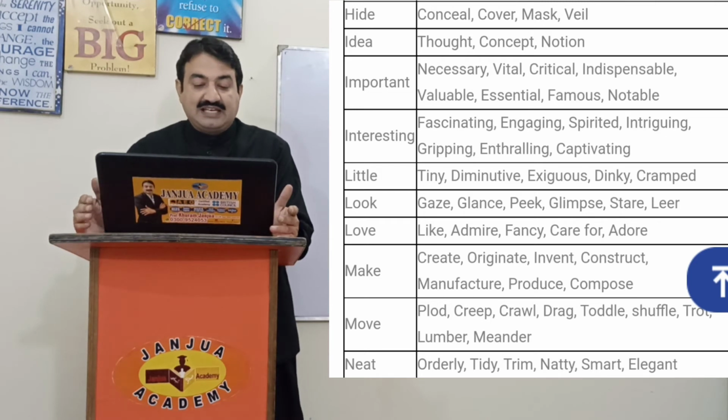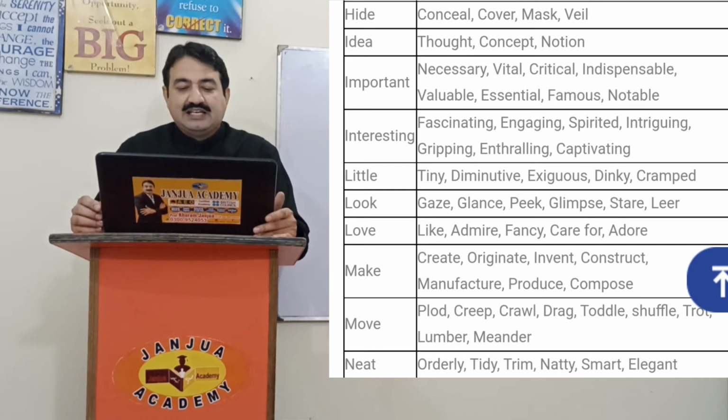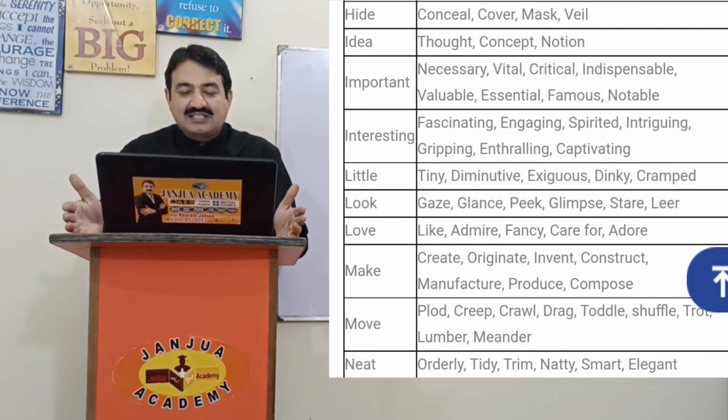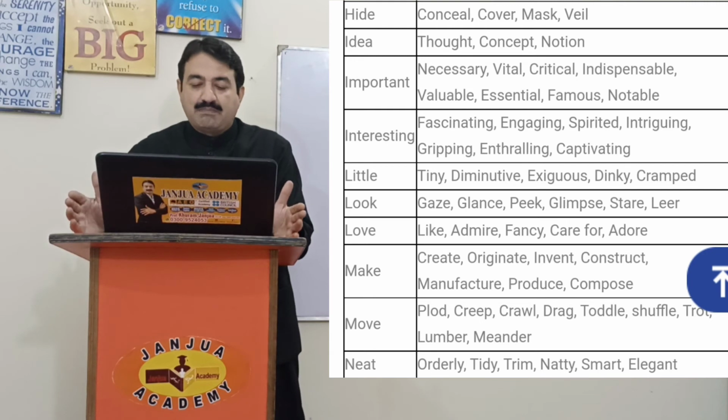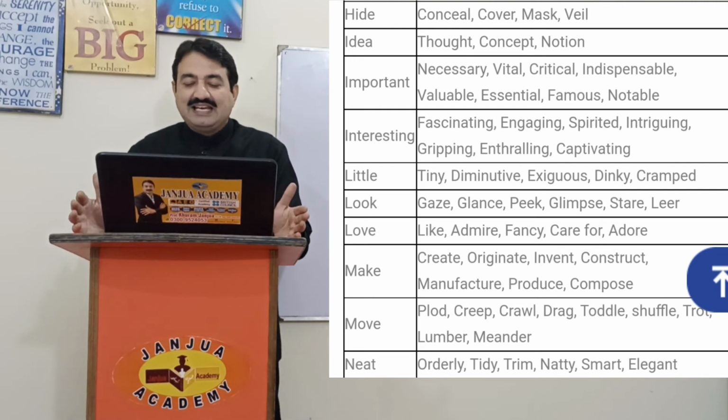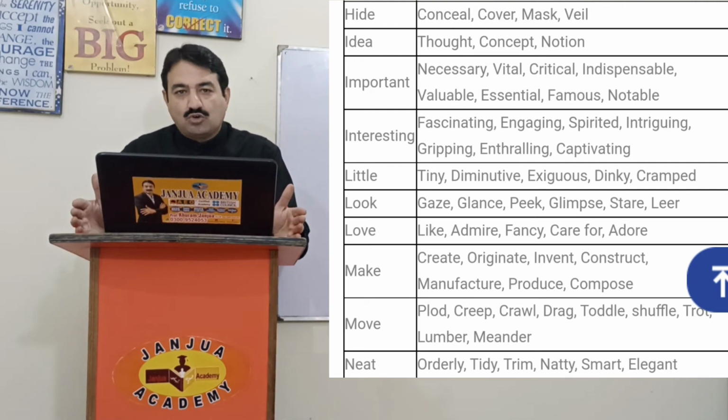The next word is little, and you can use tiny, diminutive, and minute. The next word is look, and you can use the words graze, glance, peek, glimpse, stare, and leer. The next word is love, and you can use the words like, admire, fancy, care for, and adore.